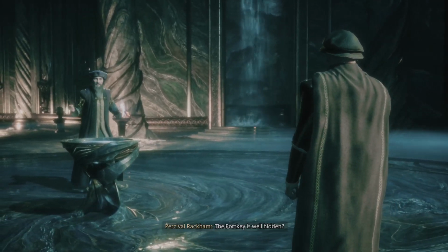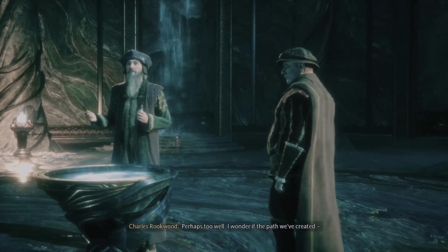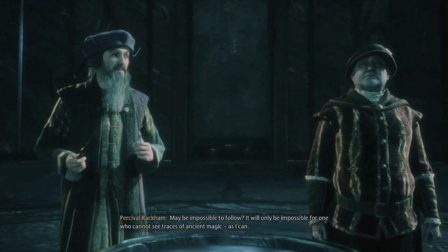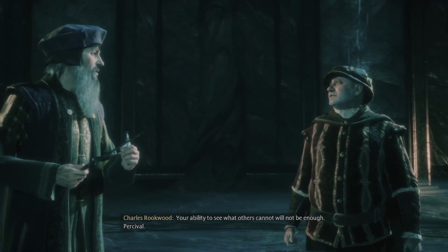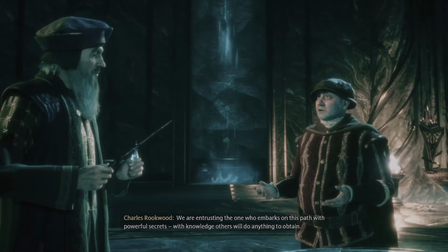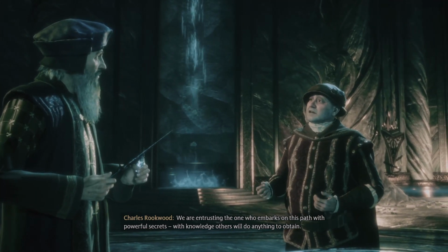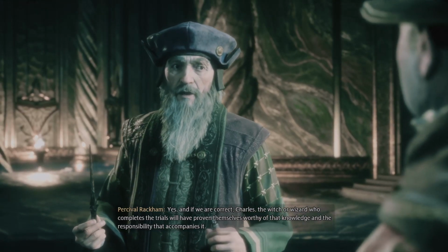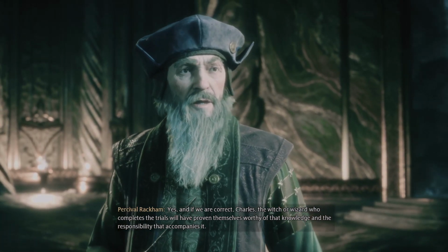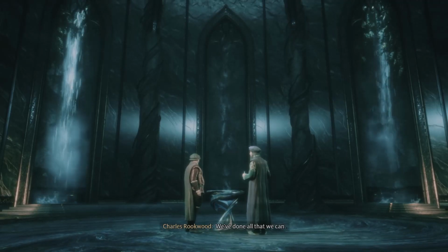The portkey is well hidden. Perhaps too well. I wonder if the path we've created may be impossible to follow. It will only be impossible for one who cannot see traces of ancient magic as I can. Your ability to see what others cannot will not be enough, Percival. We are entrusting the one who embarks on this path with powerful secrets, with knowledge others will do anything to obtain. Yes, and if we are correct, Charles, the witch or wizard who completes the trials will have proven themselves worthy of that knowledge, and the responsibility that accompanies it. We've done all that we can.